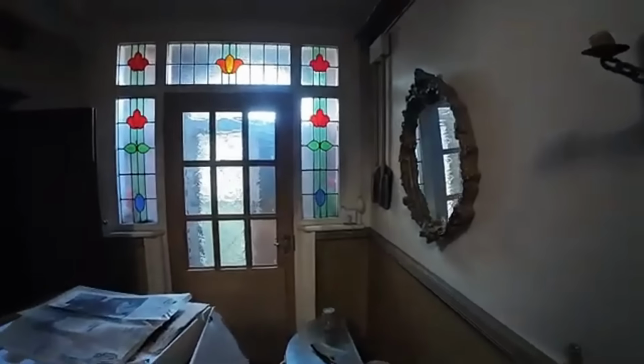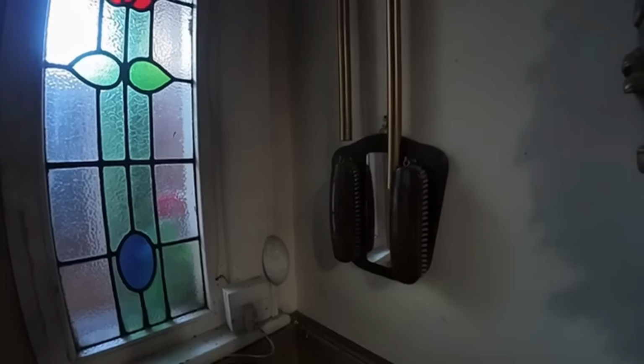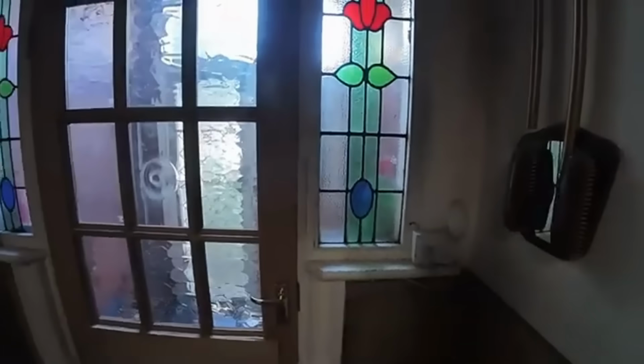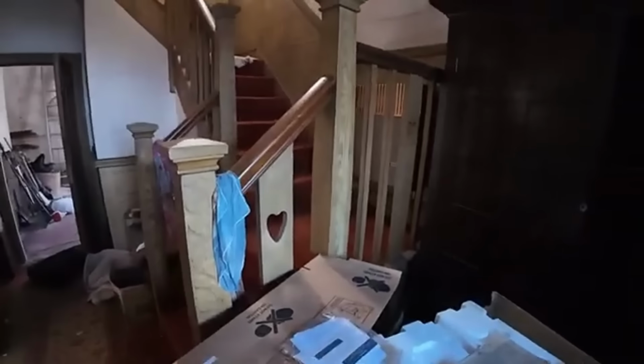Oh look, shoe brushes at the door. It's a very old feature. That door's locked. There's a fur coat hung up in there. The camera I'm using can pick up light fairly well. So let's go upstairs and have a look.